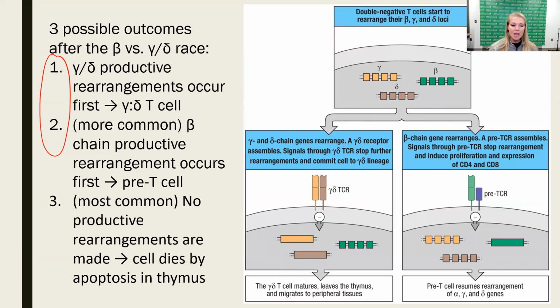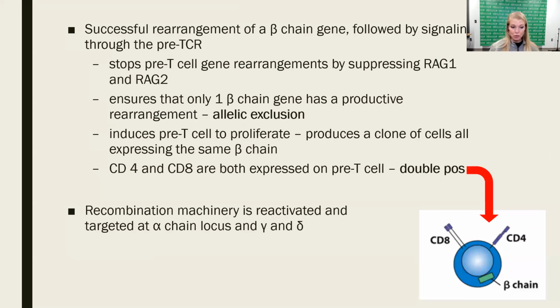Okay. When that successful beta chain is rearranged, because that's going to be the more common situation, that stops RAG production, which shuts down not only gamma delta chain rearrangement, because they lost this race, but also shuts down beta chain rearrangement because there is a functional beta chain now. And so the cell will stop rearrangement, commit to that one beta chain, and that is another example of how allelic exclusion occurs, this time with T cells.